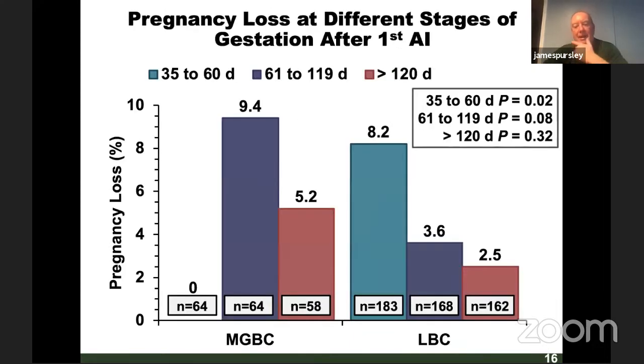The other interesting thing that happened here was when you evaluate pregnancy loss, and this would be 3 different periods. These cows that received first AI were pregnancy diagnosed 35 days after that, then at 60 days, and then at 119 days. And then we had data on those cows out to calving, actually.